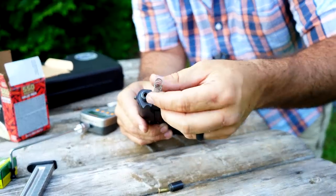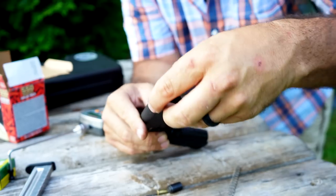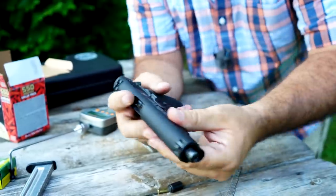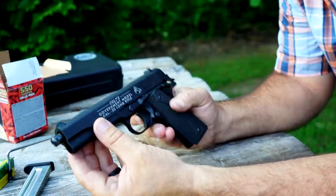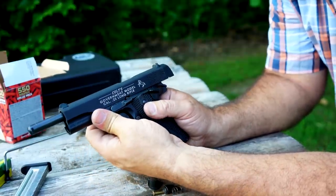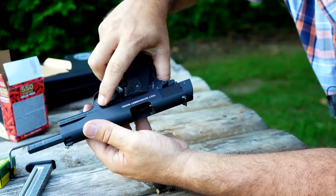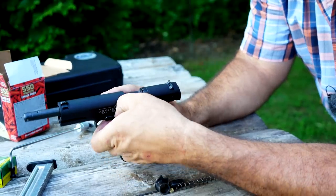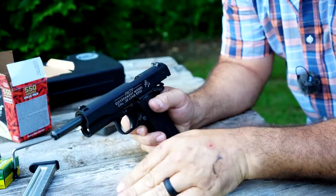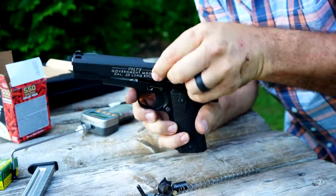So there's that. Here's your recoil spring. Now turn your barrel bushing all the way the other way, and it'll pull right out. Now back your slide up. Press your slide catch out. This thing's pretty stiff. It hasn't been taken down very many times, but you can always take something and push on it from the other side if you need to. So there's that. Now the slide should just come back and up and right off the barrel.